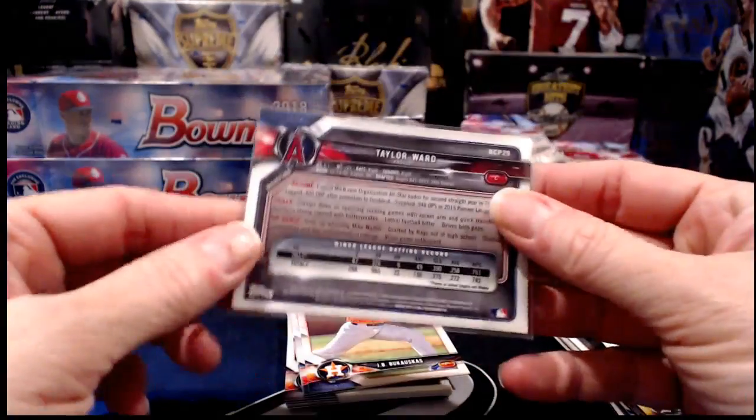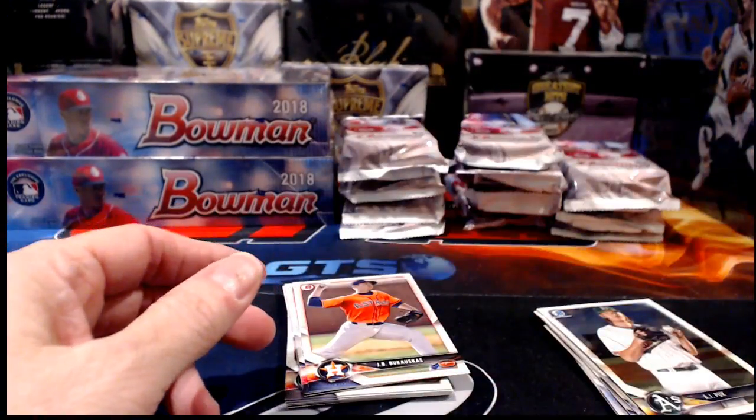Taylor Ward for the Angels, refractor to 499.